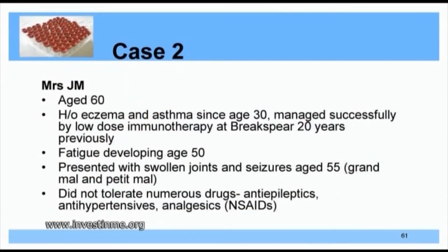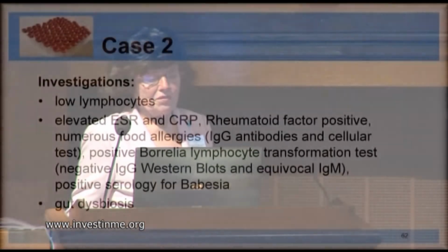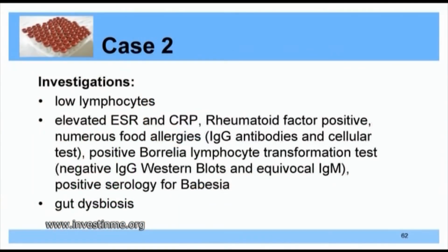So this one is aged 60 with eczema and asthma since the age of 30. She came to Breakspear years ago, 20 years ago, and she had her eczema managed with low-dose immunotherapy. She had fatigue developing at the age of 50, and she presented to us 5 years after that with swollen joints, and she began to have seizures. She was intolerant of drugs.